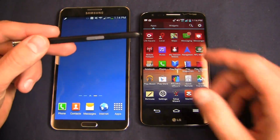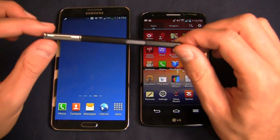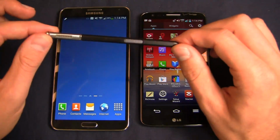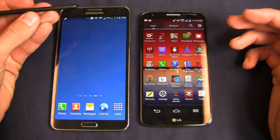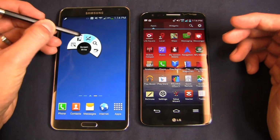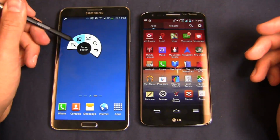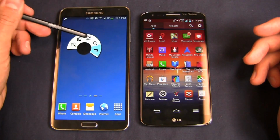But you can see the S Pen's been improved here. You can insert the S Pen both ways into the Galaxy Note 3 now. You don't have to worry about it lining up or anything like that. It's still got the button here, and you've got a wealth of opportunities with the S Pen. One of my favorites includes Air Command, where I press and hold here, for example, and this is exclusive to the Note 3 on the smartphone side right now. And you can see quick access to Action Memo, Scrapbooker, Screen Write, S Finder, and Pen Window.